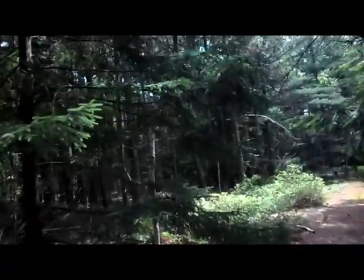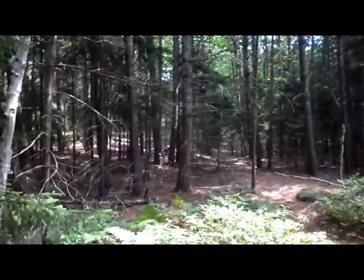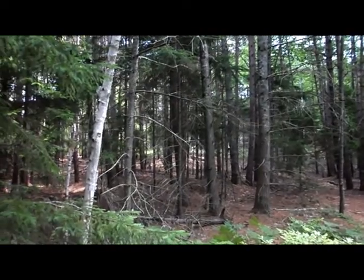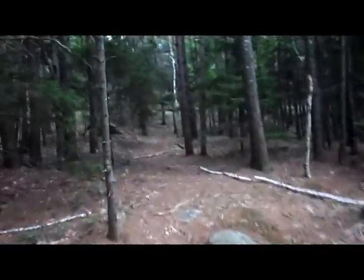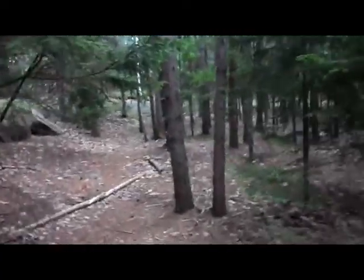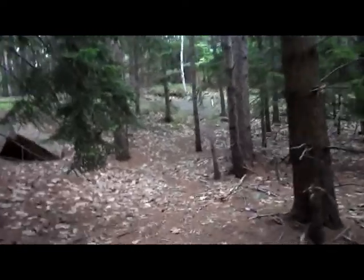Here's the intersection point. You can see there's bicyclers up on the carriage road. So there's like a little trail that goes from here to the carriage road. Carriage roads are better maintained than that trail.